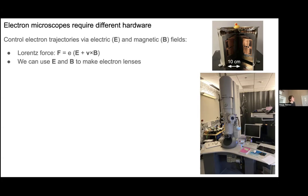Up in the top right here, you can see a coil of wire, and running a current through it produces a magnetic field. We wrap that coil of wire in some magnetic material to sculpt the magnetic field at a particular position. Then the electron passes through the duct and all the way down, and that produces the focusing action of the lens. Then we can stack those together in a big column. What you see on the bottom is an example of one of the electron microscopes in Stanley Hall.